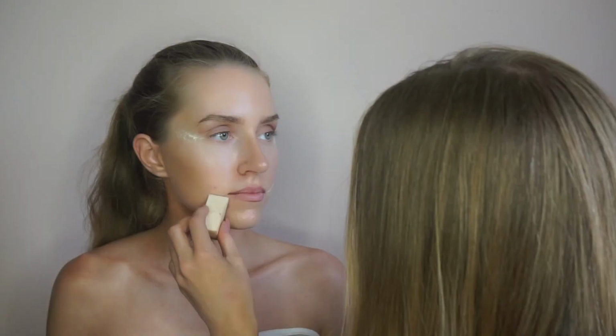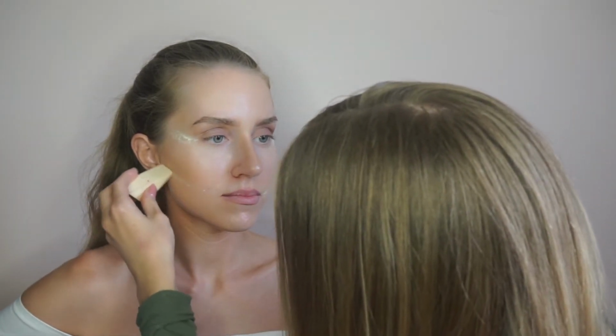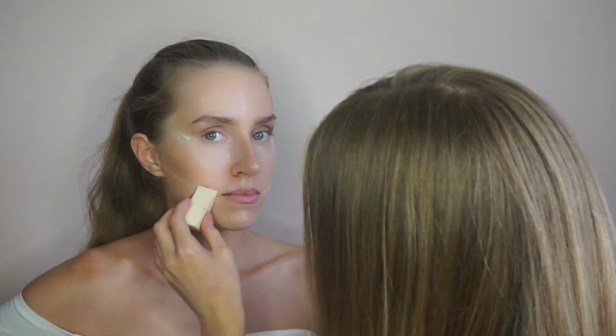Okay. What that does is just, again, lift the face. That's what we're trying to achieve when we contour. Okay, and you only need a little bit.